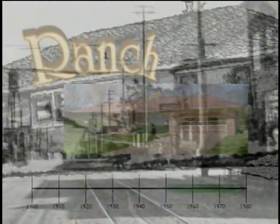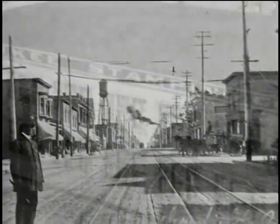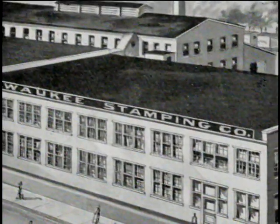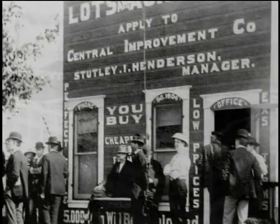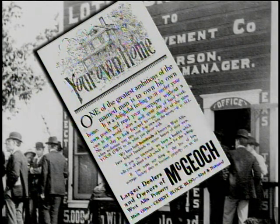So in the beginning, when manufacturing industry came to West Allis, it brought an influx of people, a lot of European immigrants. And this was the American dream, to come here and own a home and land and have a private single-family residence for your family. And so there were a couple ways to achieve that.